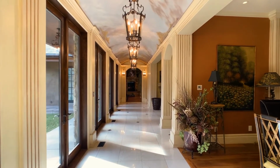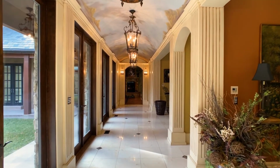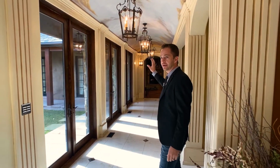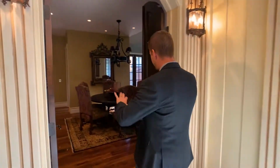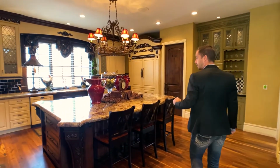And then this is an amazing feature. This is the main hallway for the main floor. And you've got this beautiful sky painted up above and these light fixtures. And if we kept going, that would be the master suite, but I'm gonna take you this way first. These beautiful double doors take you to the kitchen.